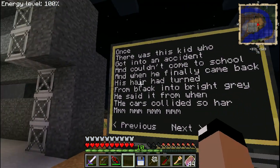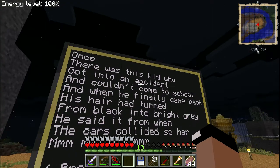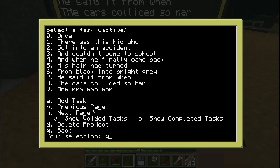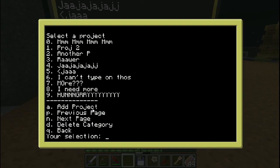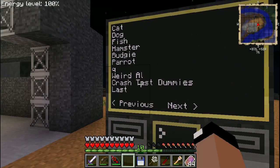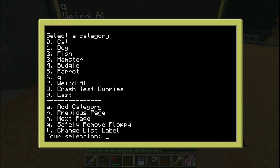And I want to make it so that if you right-click on one of the items here, then it would go into that item. Well, not necessarily in the tasks list, but in the projects list and the categories list. If I were to right-click a category, then it would open up that on the screen here, and you wouldn't need to right-click here and go in and find the number on here to go into the category.